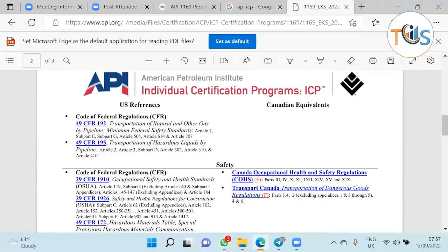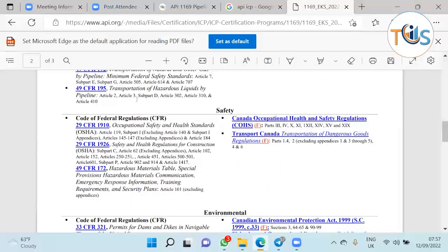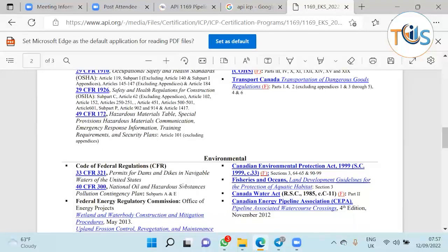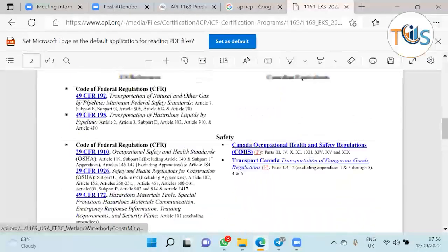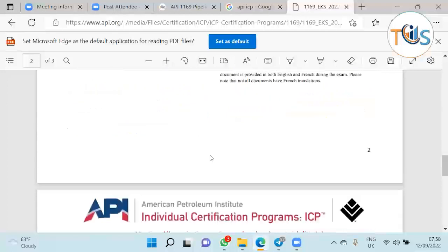Then there is a list of documents, US and Canadian, because this certification is accepted by Canada as well. So there is a list of Canadian documents as well as US documents. These are environmental and safety documents, and these documents, like 12 US documents, will constitute the open book part of the exam. I would always suggest that you flag these questions and then solve them at the end, because open book questions take a little longer to answer, since you have to go to the relevant document to find the answer. For safety and environmental things you don't need to memorize any numbers; you can find them here. There would be at least one question from each, so expect around 12 to 15 questions based on safety and environment issues.